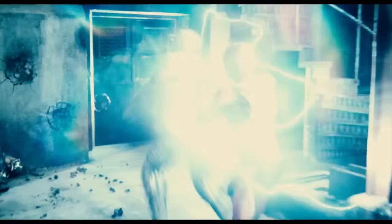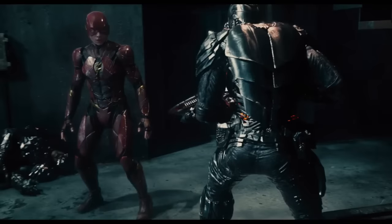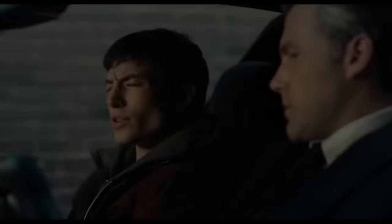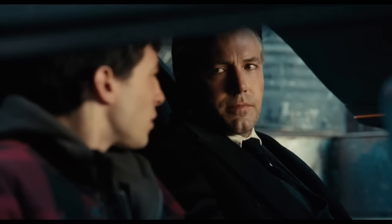Flash using the Speed Force, evading the shot by the Parademon, and then tossing him into the wall. The special effects for Flash, the best on-screen speedster I think we've ever seen, just by the trailers. "What are your superpowers again?" "I'm rich." Probably the funniest line in the trailer.